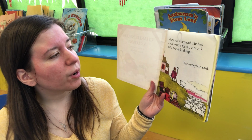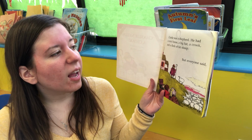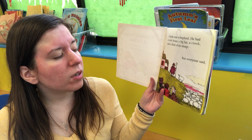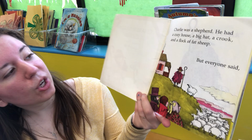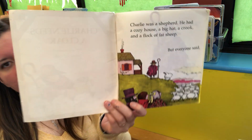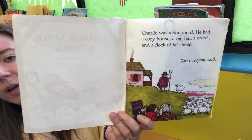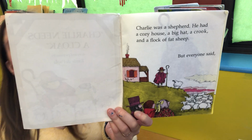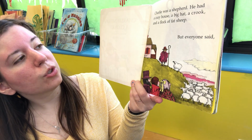Charlie was a shepherd. He had a cozy house, a big hat, a cloak, and a flock of fat sheep. But everyone said, so look, this is Charlie. And Charlie was a shepherd.